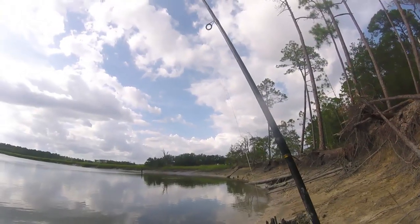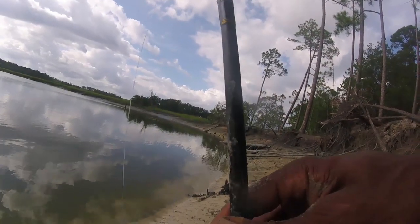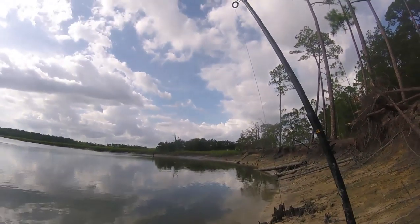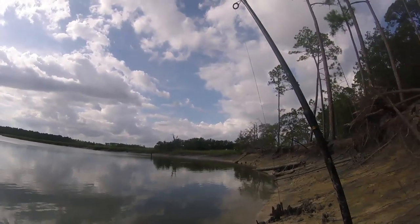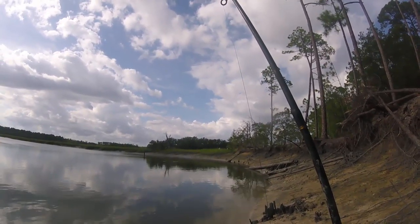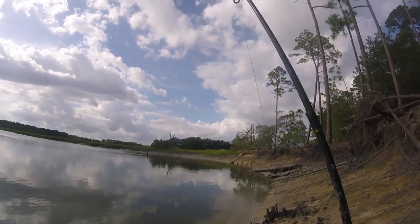I threw over there because I saw swirling and a lot of fish jumping out of the water, so I think that's what they're feeding on. That's why I just caught that 21-inch red. So I'm going to try it again, see if I get my second one, my limit. Then we'll concentrate back on sheepshead.